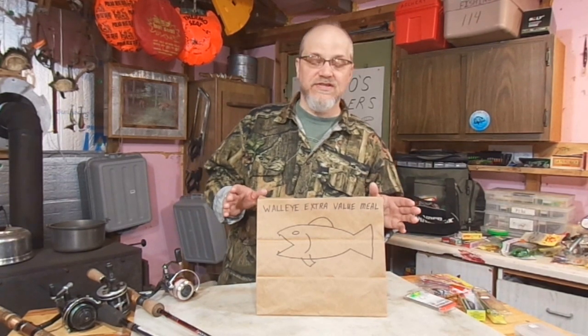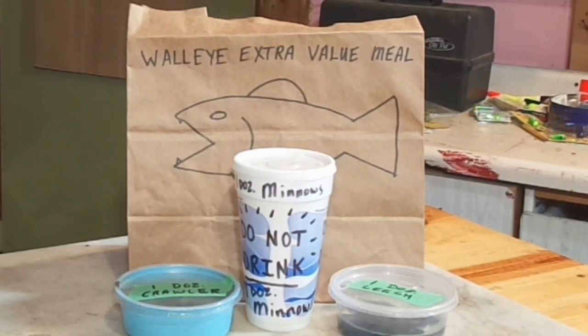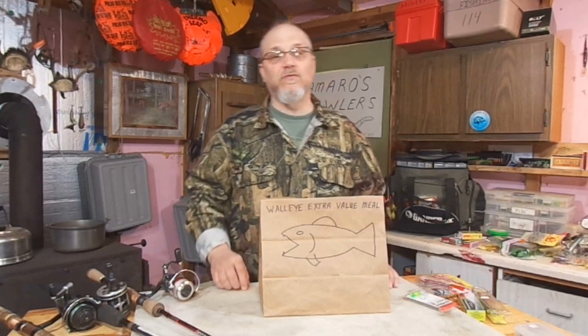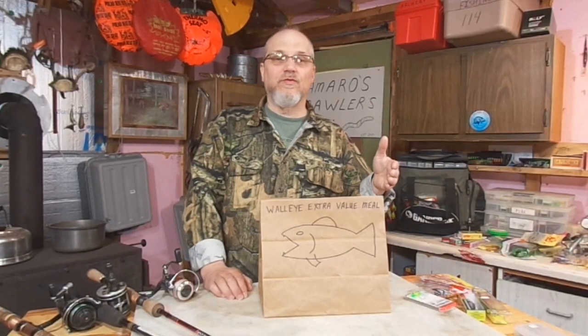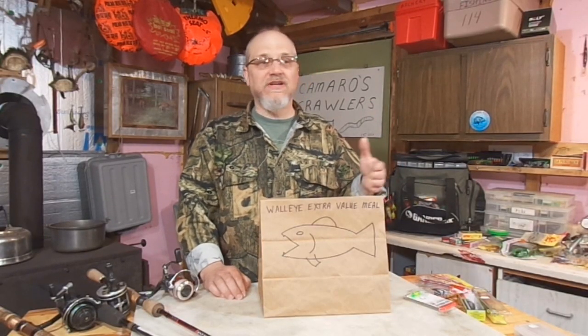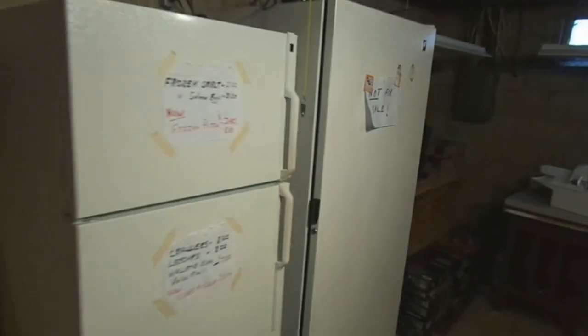And again this summer, Camaro's Crawlers is carrying the walleye extra value meal. All right, and then he also has the wood ticks when they're in season. So everything else is just the same as it always was. You walk in through Ronnie's dad's walk-in basement, and he's got the bait refrigerator right there. He's got the minnow tank right there, and that's where you get your bait, just the same as you always have.